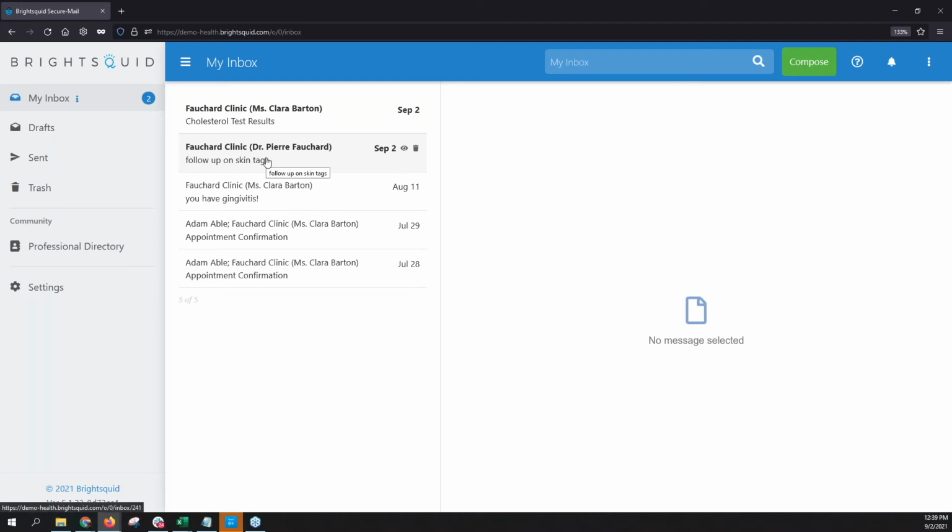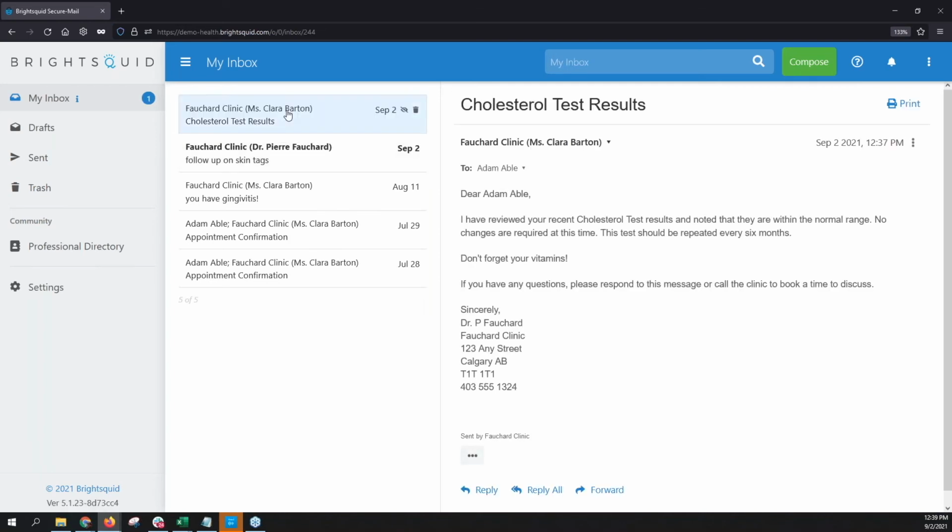Now, the message that I just sent a few seconds ago when you all were watching me were the cholesterol test results. That's the one I've been waiting for to find out if I'm going to have a problem. And so you can see here that what I've received now has filled in the patient's name. It's also filled in the sender's name down here because that was part of the template where it just automatically filled in that it was sent by the Fauchard clinic.